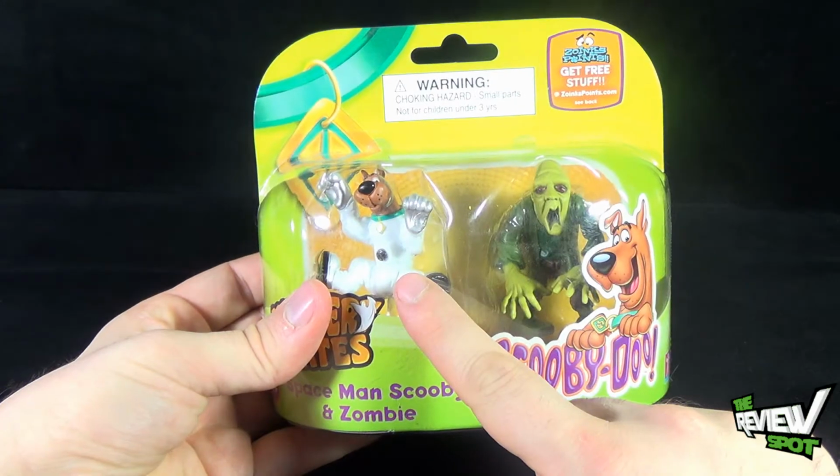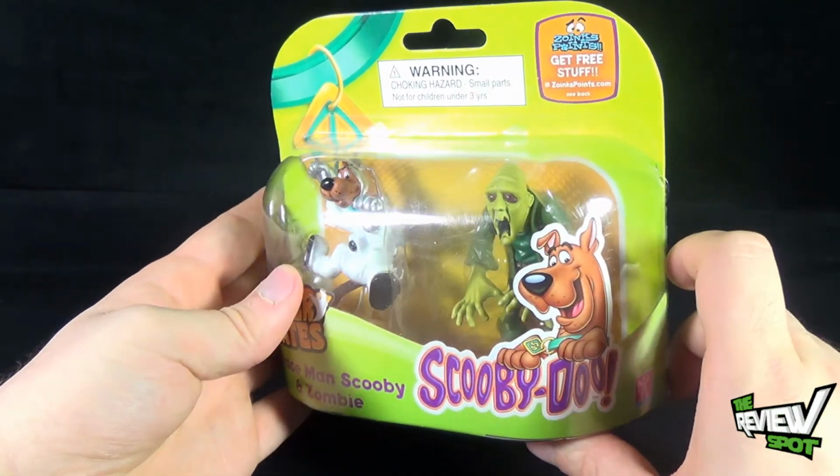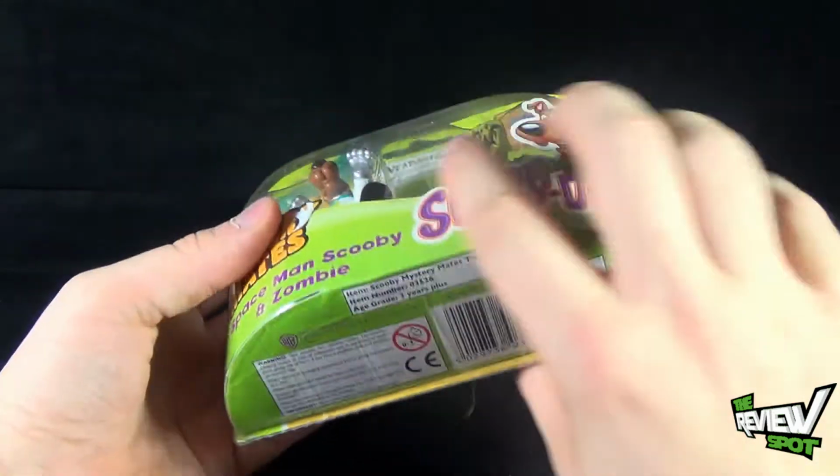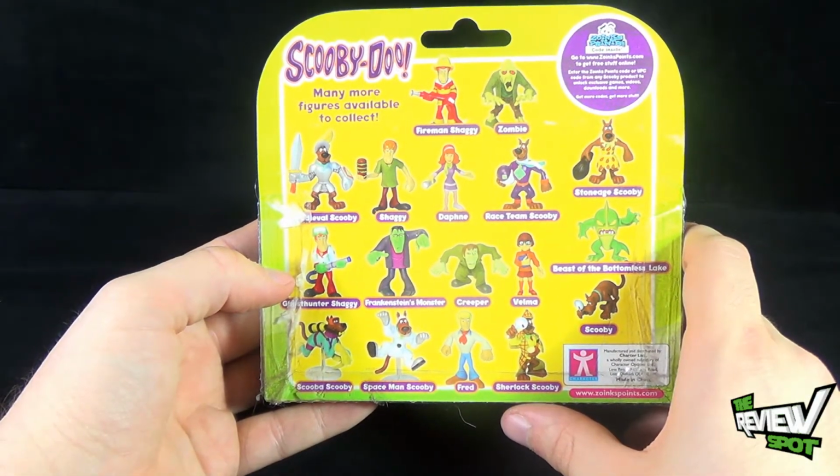Not really super keen on the Scooby, but I do like the fact that you get the zombie, as he was in one of the original Scooby-Doo cartoons. Flipping around on the back, many more figures available to collect.